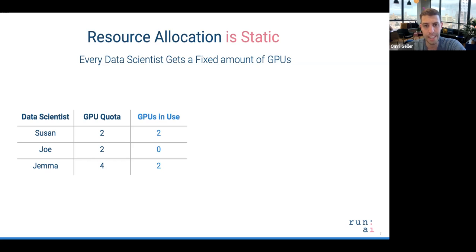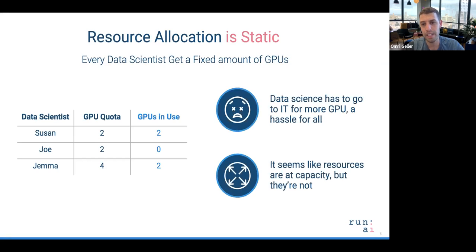However, due to the static resource allocation, Susan cannot get more than 2 GPUs, and she may actually want to run on more than 2 GPUs in order to run more experiments and bring her solutions to market, but she cannot do that because she's statically allocated to her 2 GPUs. This leads to a lot of hassle, since data scientists always need to go to IT to ask for GPUs, and they actually don't know that there are free GPUs available for them to run more experiments, because they do not have access or visibility into those GPUs.